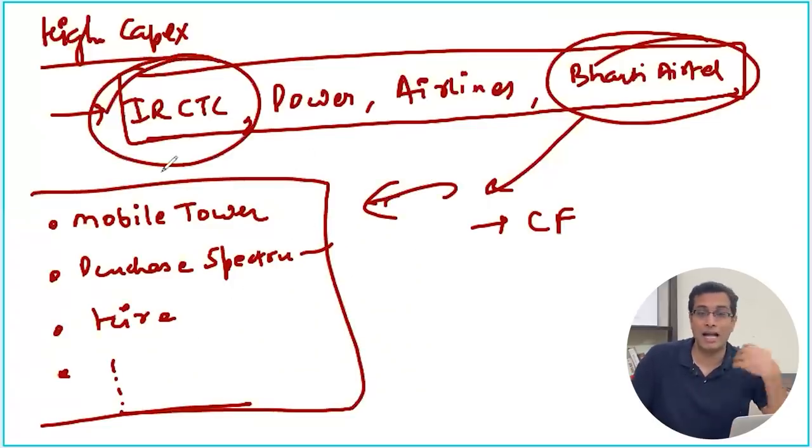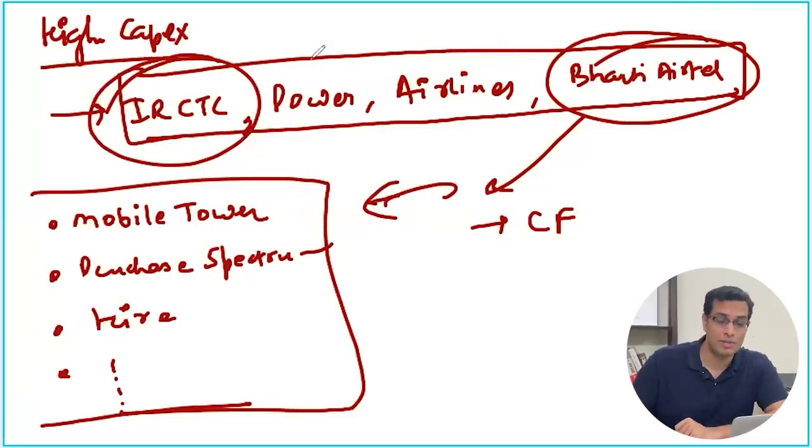Similarly, if you take a look at IRCTC, in order to make money at the time of starting, they have to hire staff, lay down railway tracks, and build trains or rent trains. So essentially, all these businesses, be it railways, power, logistics, airlines, are high capex businesses. So this is the theory part.